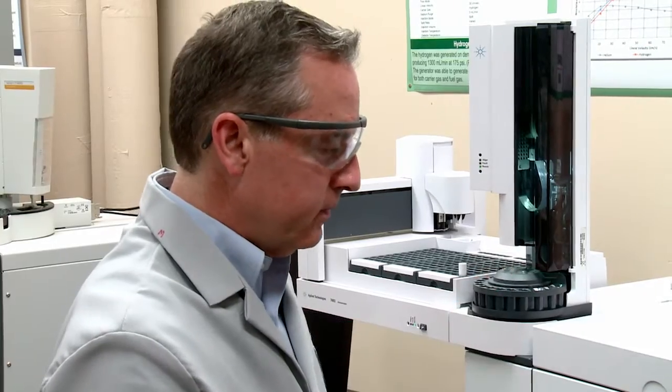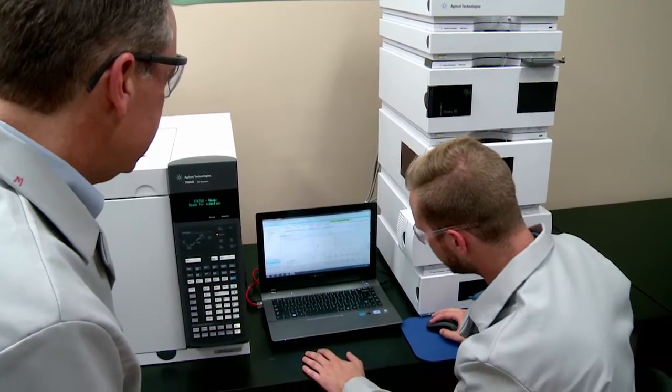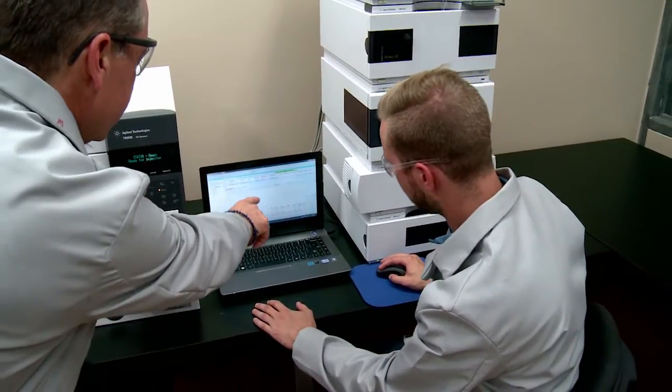One of the big challenges in running a GC is the column installation. So think about this. You just bought this state-of-the-art, best instrument ever made device, and if you install the column improperly, you're going to get bad results. It'd be like me going out and buying a brand new sports car and having the salesman say, oh, by the way, make sure that when you put the key in the ignition, you put it in between 4 and 6 millimeters. If you go past that, the car will work, but it won't work right.